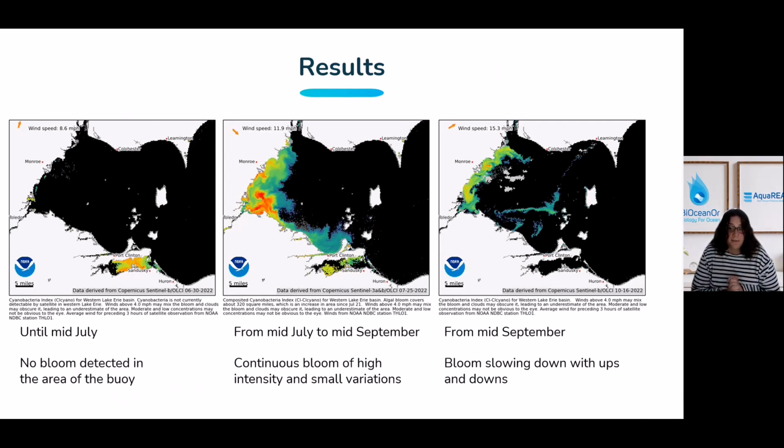During the summer of 2022, we basically had 3 periods. Until mid-July, there was no bloom detected in the area of the buoy. From mid-July to mid-September, there was a continuous bloom of high intensity and very small variation. And from mid-September, the bloom was slowing down with ups and downs.